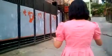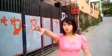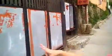As you can see, it is along the road. It has its own road from here. That is the main road over there. And obviously it has its own parking space. It can cater to two cars. Okay, so let's take a look at the inside part.